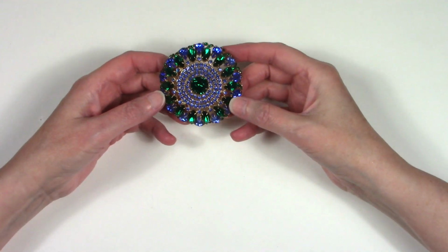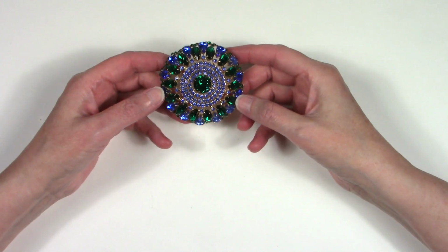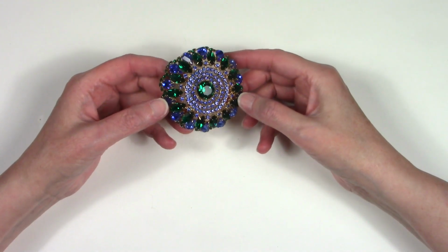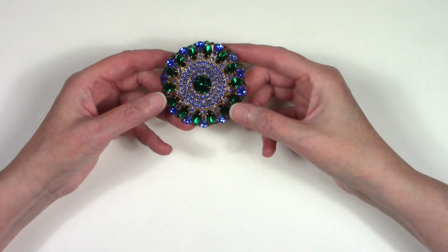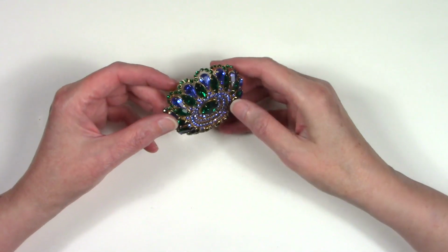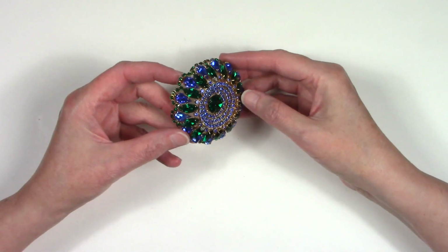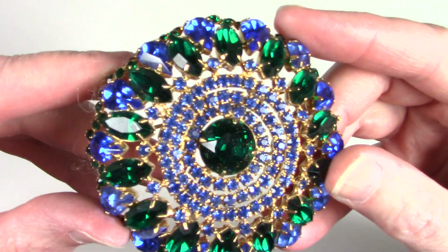This is the first Hattie Carnegie piece of jewelry I've ever handled. So I was very excited when I found it. And this is just a stunning brooch. I mean, look at that. Oh my gosh. Can you imagine wearing that? Like on a dress or a suit or something like that? Wow. Let's take a closer look.